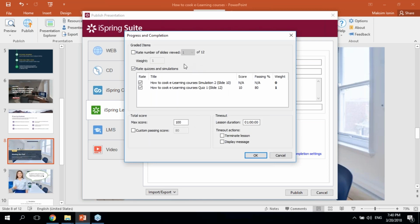it of course makes sense to pay attention to the progress and completion settings. When you just work with PowerPoint, you'll have 10 slides, no idea what people watched and what they just skipped, and they will get access to your source materials. With iSpring e-learning solution, all of your original project files, your presentation, will be safe. People will see the content, but nobody will be able to download it and use it on their own. And here you can actually track their results.